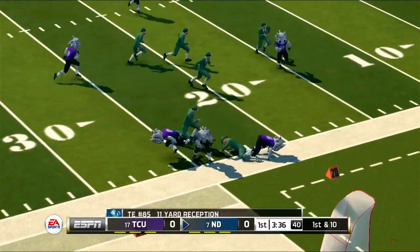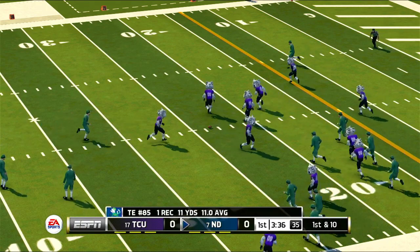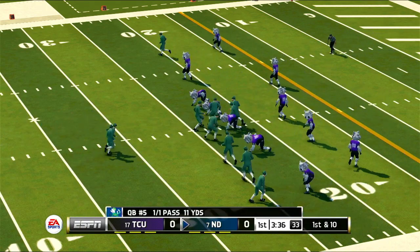He's got it out to his tight end. Knocked out of bounds, right around the 24-yard line. That's great execution. Quarterback made a nice throw and the receiver was able to go up and make the play.